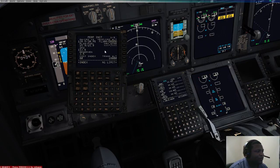Our altitude: our computer is telling us our max is 38,000. I like to do 36 for the distance that we're going to fly. Then you see a little light come on. It's basically asking us, do you want to execute? Of course we want to execute it.